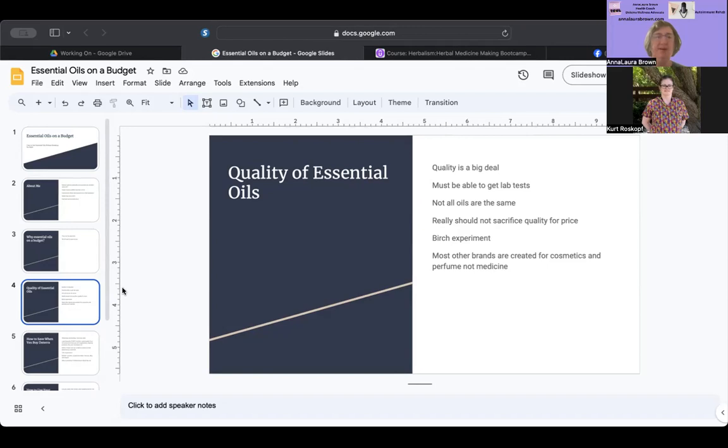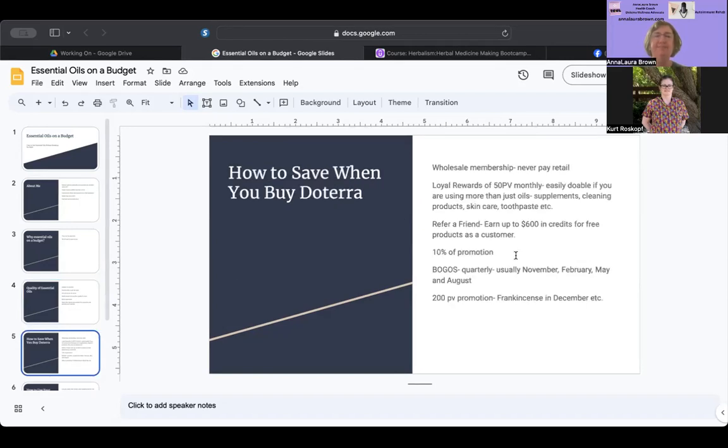Instead, what we are going to talk about is two different aspects. In the first aspect, we're going to talk about how to save money when you actually buy doTERRA essential oils. And the second aspect is a couple of different ways to use those essential oils once you have them that will save you money. So the first aspect: how to save money when you actually buy doTERRA.